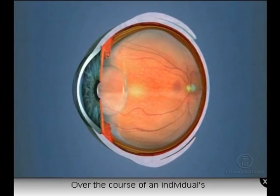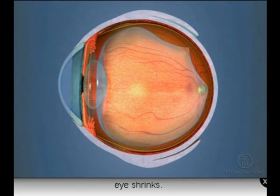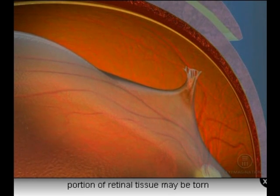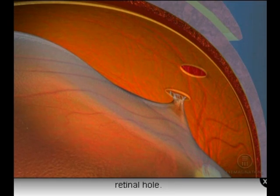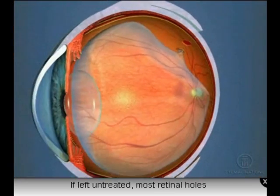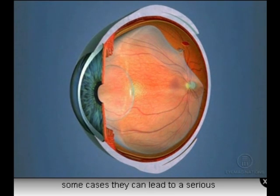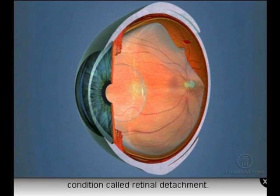Over the course of an individual's lifetime, the vitreous inside of the eye shrinks. As it continues to shrink, a small portion of retinal tissue may be torn off of the retina, leading to a retinal hole. If left untreated, most retinal holes will not harm your eyesight, but in some cases they can lead to a serious condition called retinal detachment.